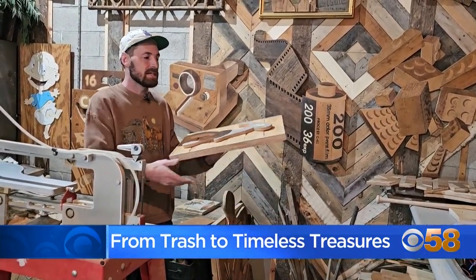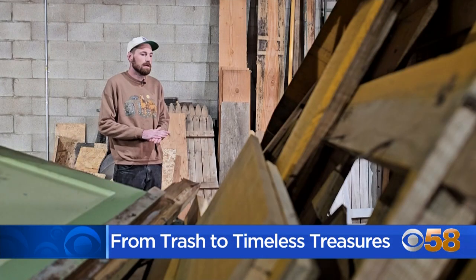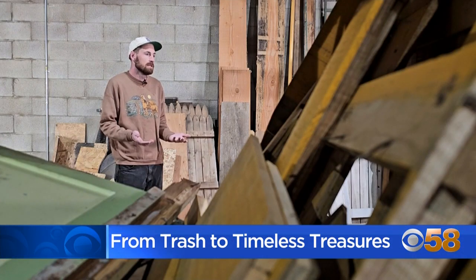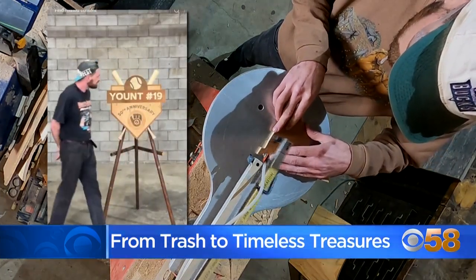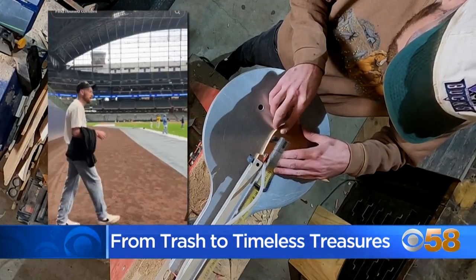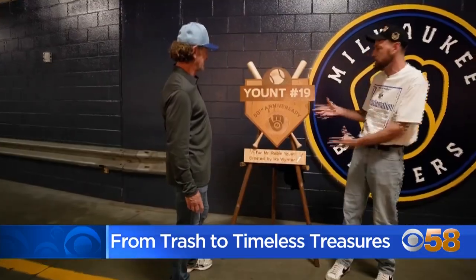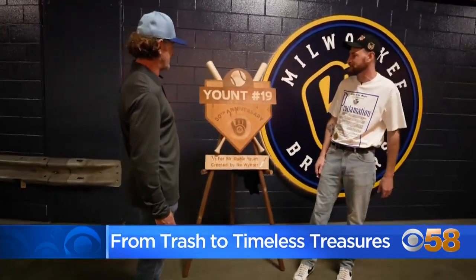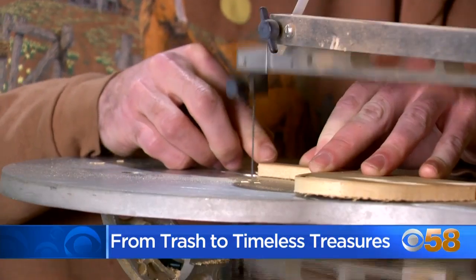From Bikini Bottom to the ballpark, Ike's art is also a home run for Milwaukee sports. I got to make a piece for Robin Yount. They wanted to honor him this year with a 50th anniversary piece. These sports teams and the people in the city, you just look up to it your whole life, and then one day you're building a piece of art for that organization. That's fantastic. Ike's talents are even skating across state lines.